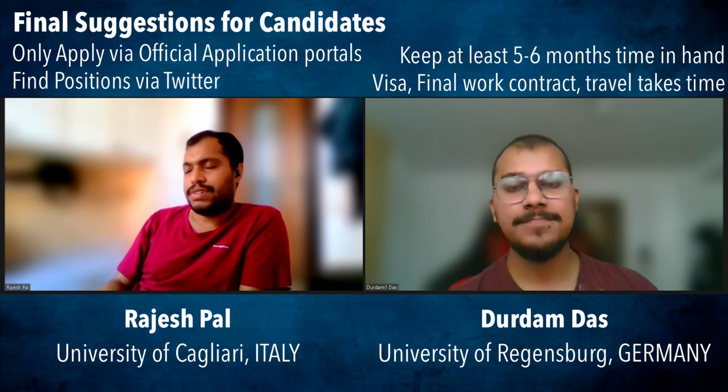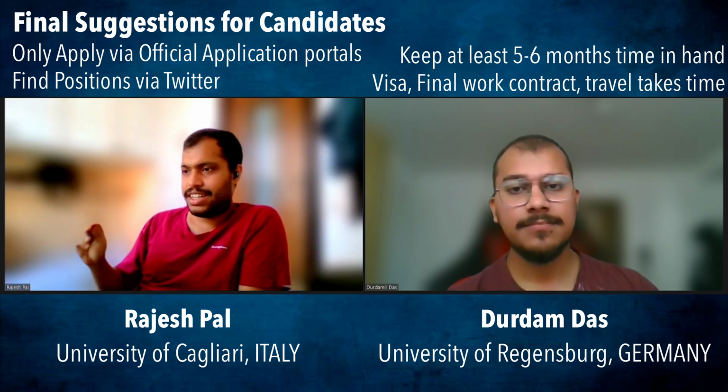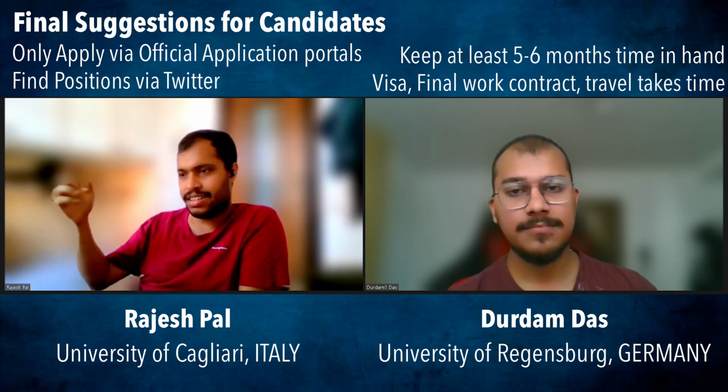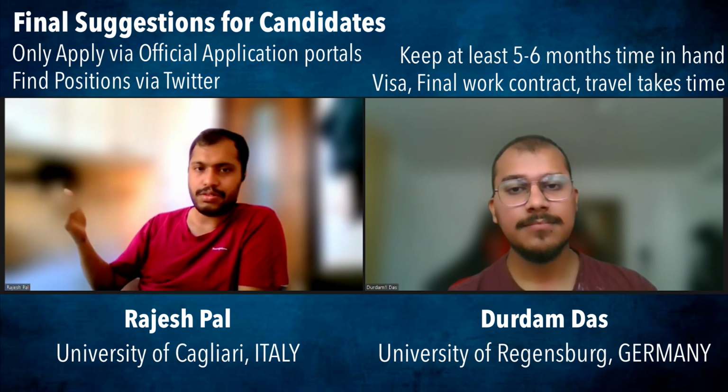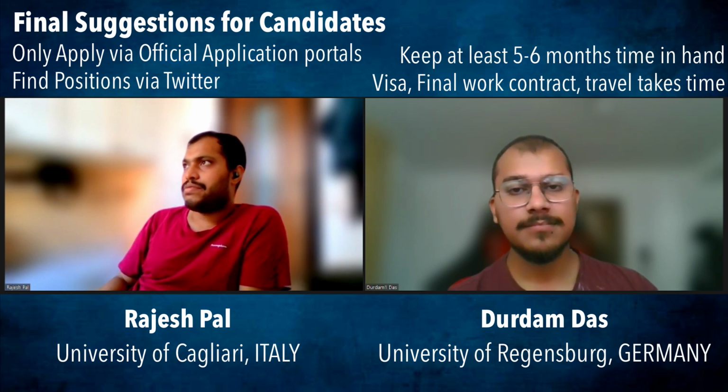Yes, apart from job portals, you can also search for jobs through Twitter. So basically, you have to search for hashtags. For example, if you're looking for PhD or postdoc, just type hashtag postdoc, PhD, and the second word would be your field. So NGS or bioinformatician or machine learning, whatever.